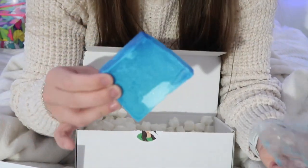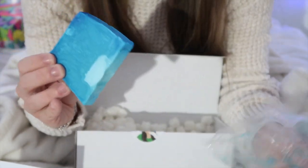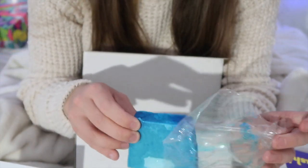And of course, if you don't love anything in your set, or you feel that somebody else would maybe enjoy it more than you, all of these products make absolutely great gifts.